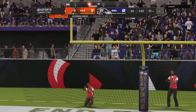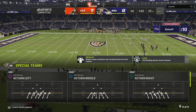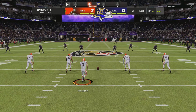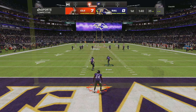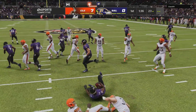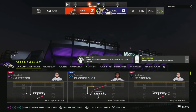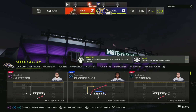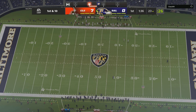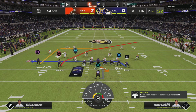Extra point by McLaughlin is up and good. And that makes the score 7-0. Following the touchdown, here's McLaughlin to kick off. And here comes a return from a few steps into the end zone. Here we go. 1st and 10 at their own 23-yard line. Jackson and the Ravens come up now 1st and 10 at their own 23.